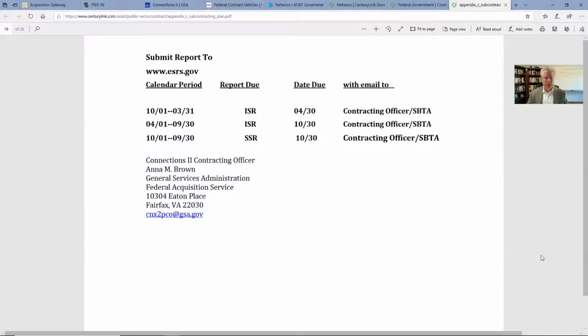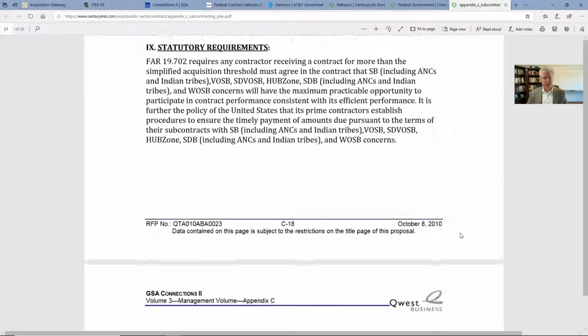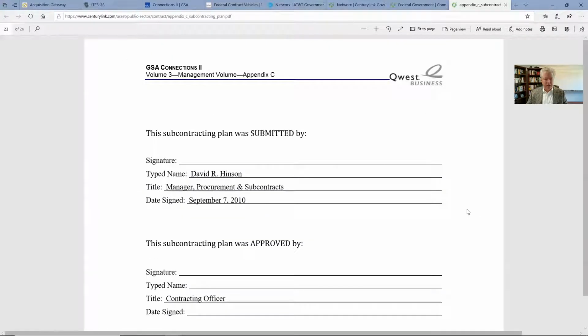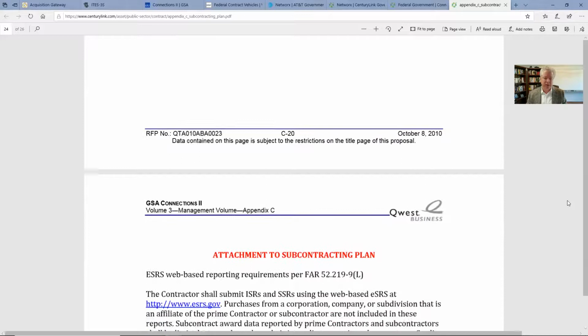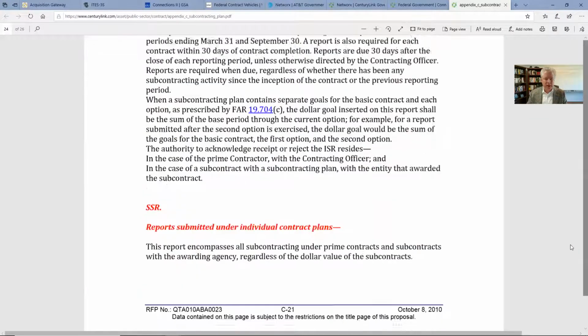reporting, coming down. That's GSA. Some of this is just formalities. I'm on page 21 out of 26. This subcontracting plan was manager procurements and subcontracts. So David Hinson, I don't know who he is, but he's somebody that I would. Oh, that's funny. I'm sorry, and somebody else might know this better, but maybe Quest is actually part of CenturyLink, and I'm just not paying attention to that. I could do some research outside this to find that out.